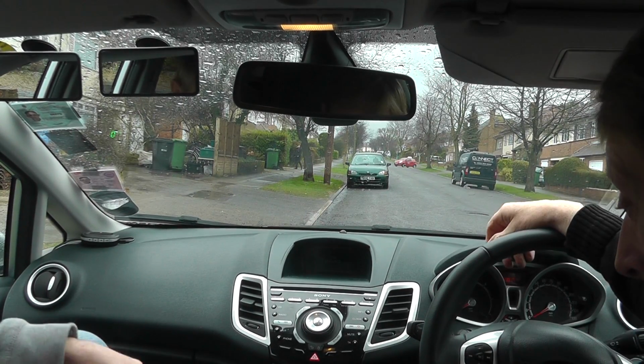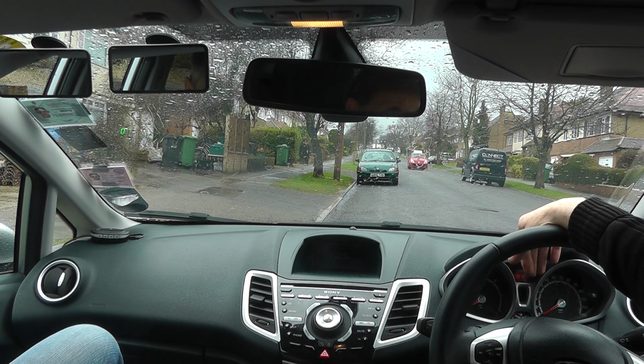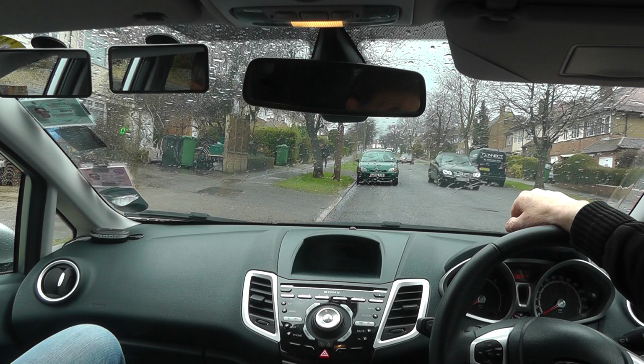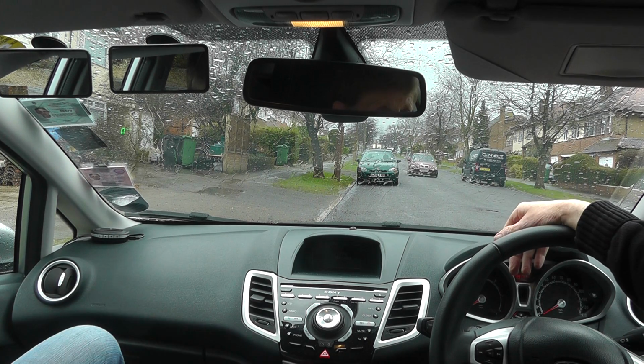Right, just to recap on mirrors, Tony. Why do we use the middle mirror first always? Distance and speed. Okay. And if we're going to do a right-hand turn and we check that right-hand mirror, what exactly are we looking for in that right-hand mirror? Anybody overtaking me. Is that a true reflection, or are you going to get a distorted figure? No, it makes everything look smaller, doesn't it?